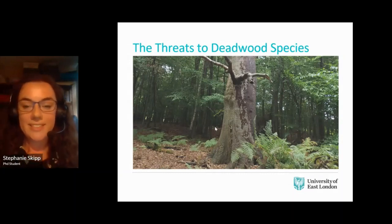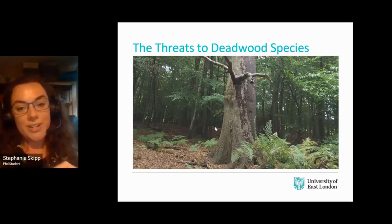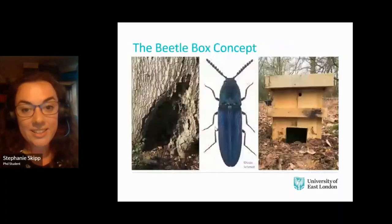That means that as the current really old trees start to decay beyond usability by these invertebrates, we aren't having trees developing these microhabitats, allowing invertebrates to persist in the landscape. So that's not ideal, and we need to think about how we can fix this before we get some extinctions.